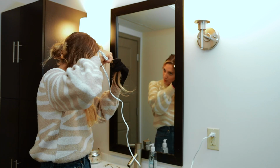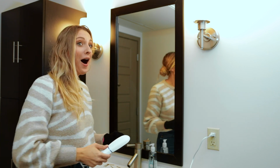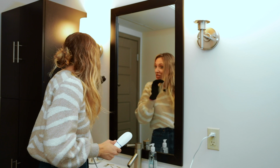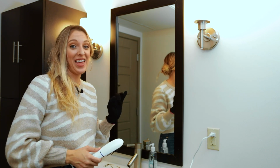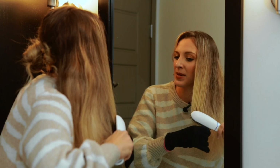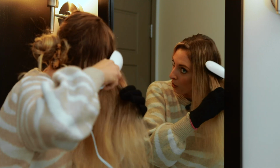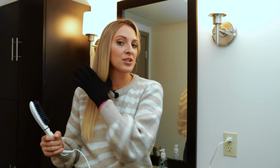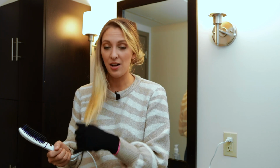And I guess you just brush it. Wow. Wow. That actually straightened it. I cannot believe that. That's crazy. It's harder when you get to the very ends because it wants to keep coming out. So I guess that's where this glove comes in handy. You kind of have to hold your hair. This took about 5 minutes to do one side of my head, which is actually not that long. I really thought it would take a lot longer.